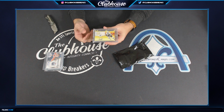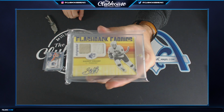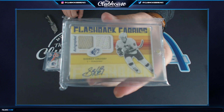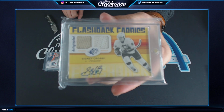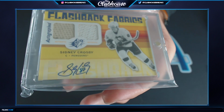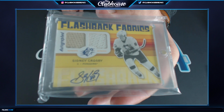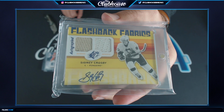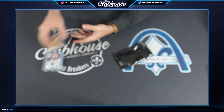Sidney Crosby autographed Flashback Fabrics. Boom shakalaka. Keith, appreciate you, brother. Crosby Flashback Fabrics dual jersey auto. Ding dong. It's just odds, you know.